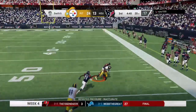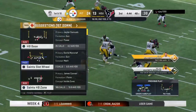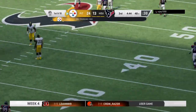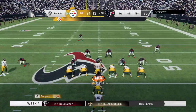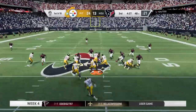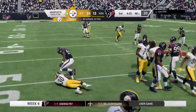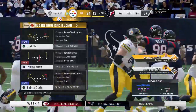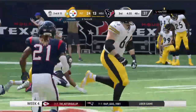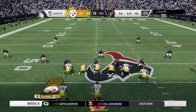From the 29, Roethlisberger complete to Washington. And he slips up past the 45 before being tackled. 19 yards the pickup there. Move the chains. They'll run on first down. Connor tries to find a lane, but instead he'll get back to the line of scrimmage and no more. So after the run for no gain, here's 2nd and 10.